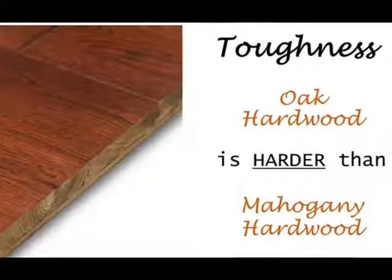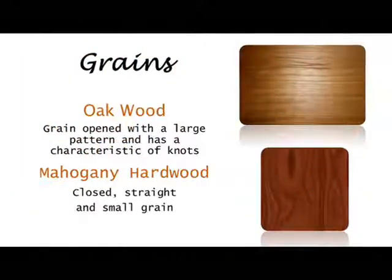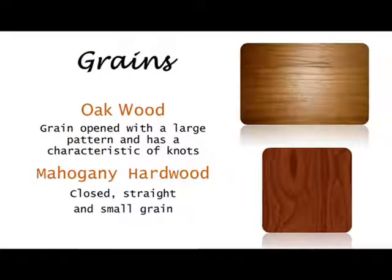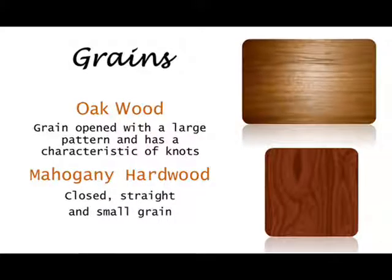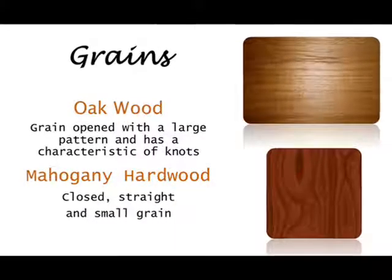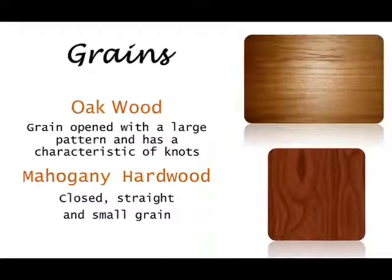The third one is grains. Oak is one of the lumbers that is easy to identify because of its grain. Oak woods have an open grain with a large pattern and the characteristic of knots, to be identified easily. Mahogany, on the contrary, has a closed, straight, and small grain.